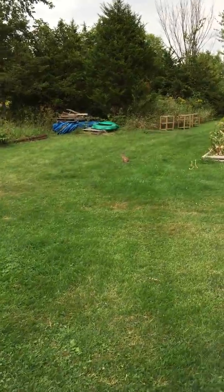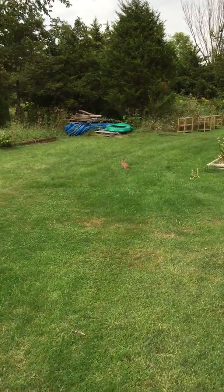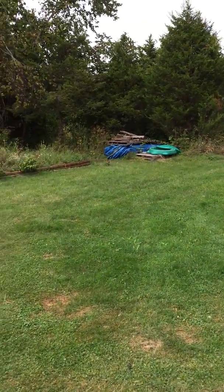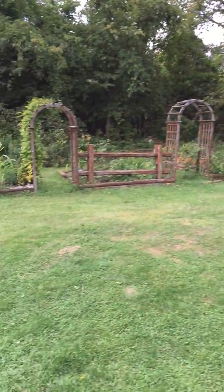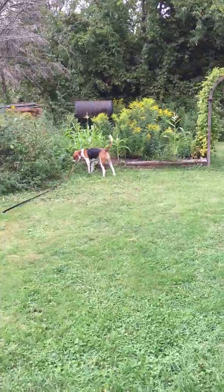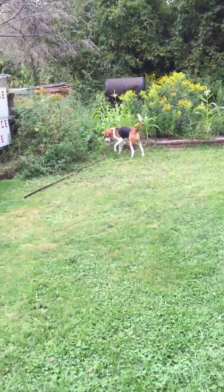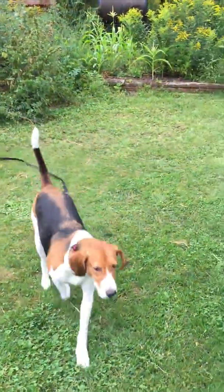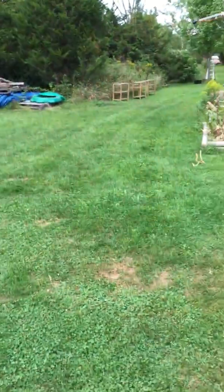Today I'm just doing a small video of the many critters that I've got on my property. As you can see here, whoop, there he goes. There's another one that ran up ahead of him. There's Copper, my dog. Doesn't really care about the rabbits all that much.